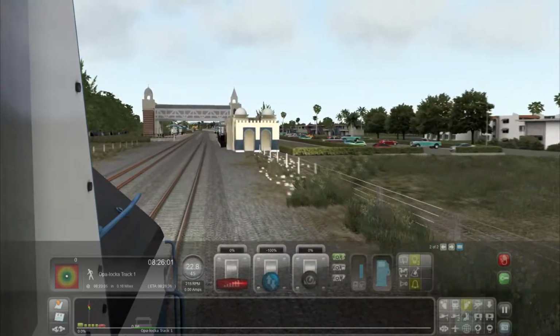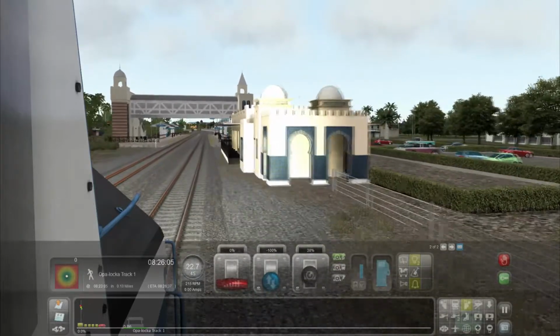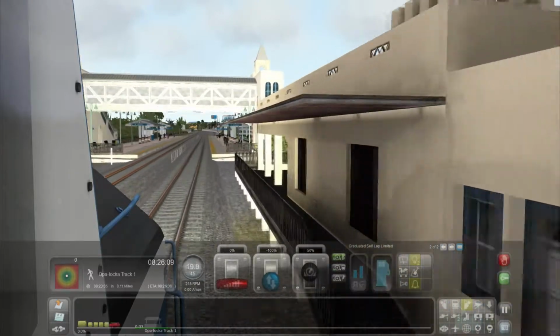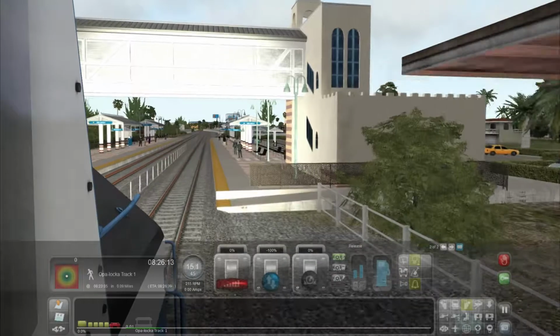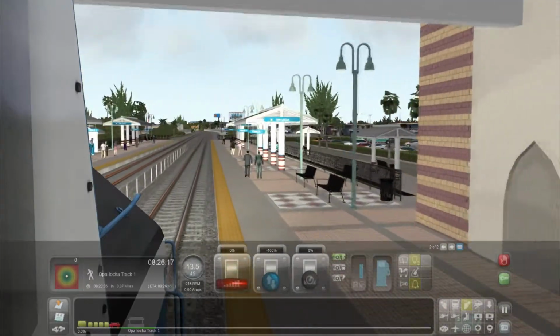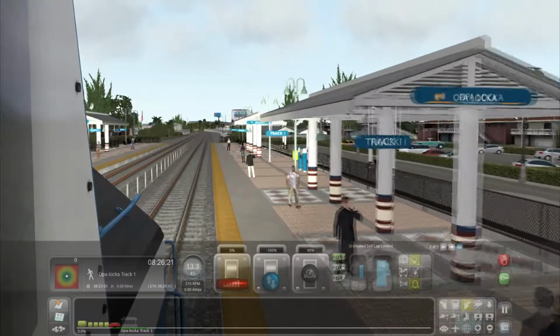Coming into Opa-Locka Station, we'll drop off passengers and pick up new ones here, and shortly be on to the Metro Rail Transfer Station. That station's about 3.9 miles down the way, and mostly through a 45-mile-an-hour speed limit zone, so kind of slow going, but it's a nice ride.